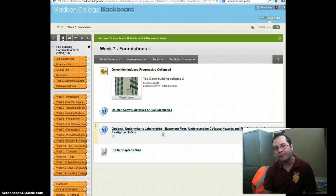firefighter Arnie Wolf from the Green Bay Fire Department lost his life in a single-family structure fire where the fire was in the basement and basically burned away the floor structure under a thin veneer of concrete used in an in-floor radiant heat system. And this testing from UL kind of reveals how something like that can happen. So it's good stuff, and I would encourage you to look at it if you have the time.